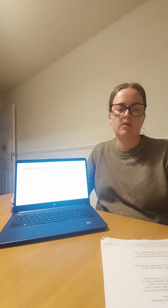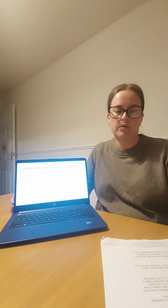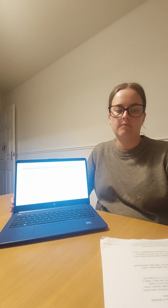Edwards syndrome, trisomy 18, caused by an extra chromosome 18, often leads to serious physical and developmental issues. Many babies sadly do not survive long after birth. Patau syndrome, trisomy 13, caused by an extra chromosome 13, can result in severe brain, heart and facial abnormalities. In most cases, life expectancy is very limited.